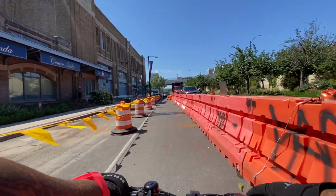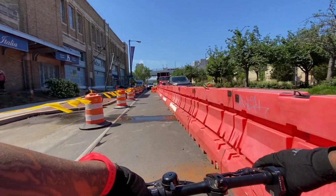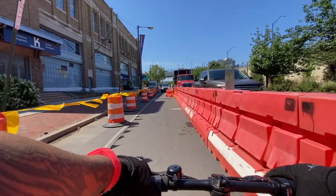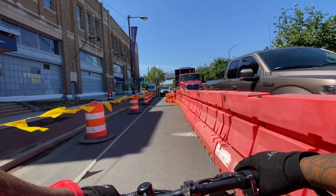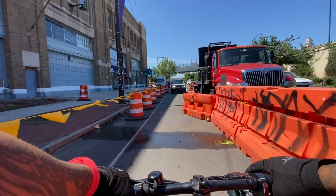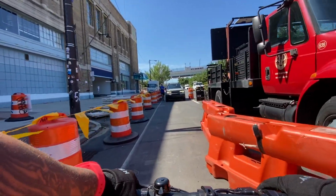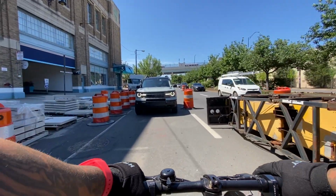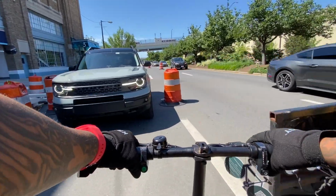All right, guys, so far I'm definitely getting my little cardio workout on here, because I have not utilized the E function yet. I've just been pedaling. It's not too hot, so I think the pedaling works out. Look at this Bronco. They brought the Bronco back to life.